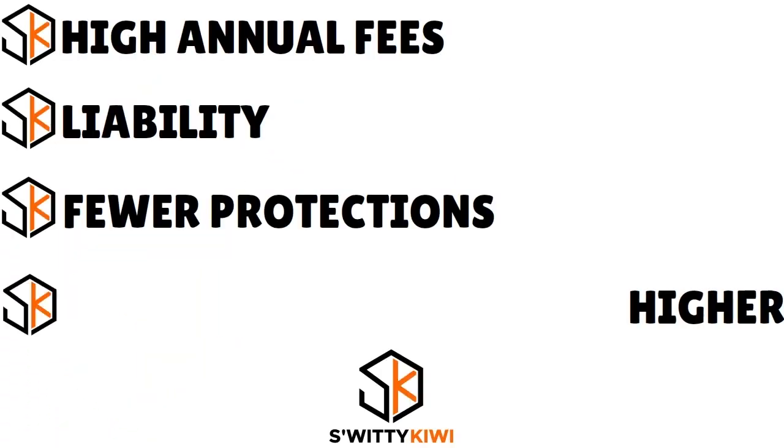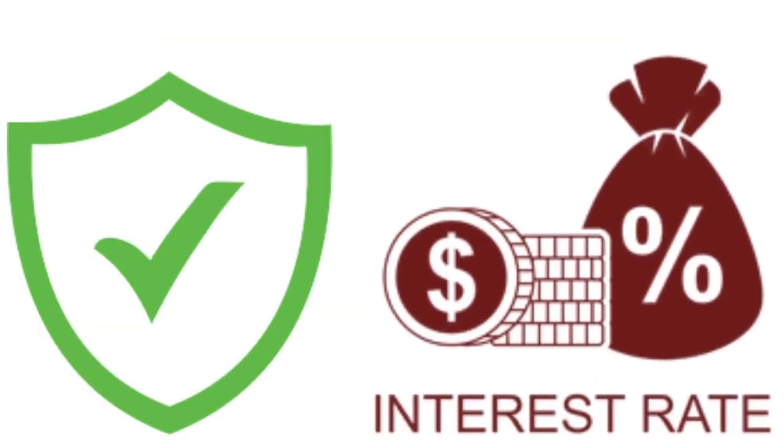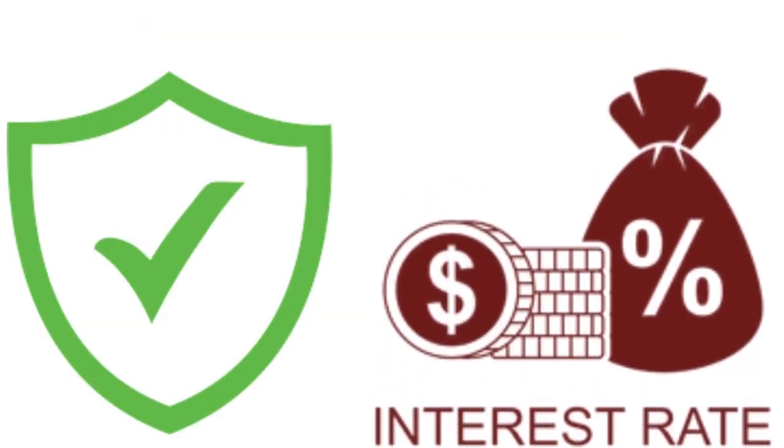And you also may have higher interest sometimes, because American Express cards can be expensive to keep, especially with relatively high average interest rates and fees. This cost can negatively impact your business's bottom line if you're not careful. So you have to use your card responsibly.